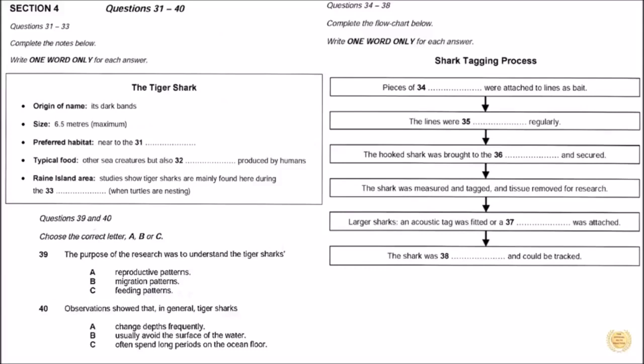We are particularly interested in some studies that have been done in the Rain Island area. Observations here have shown that there is a large population of tiger sharks present in the summer during the turtle nesting season. However, during the winter months the sharks disappear, so we decided to do some of our own research there. The first step was to tag a number of sharks so that we could follow their movements. To do this, we first needed to catch the sharks.